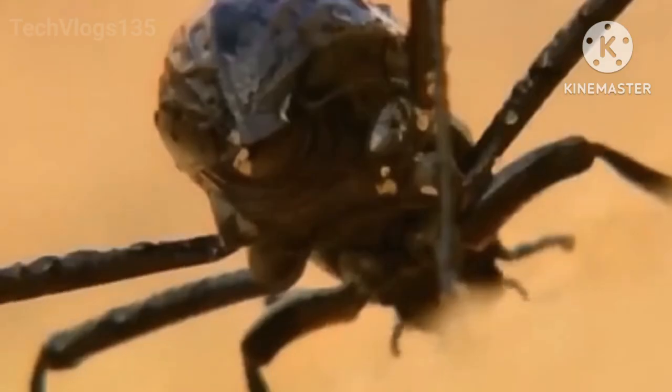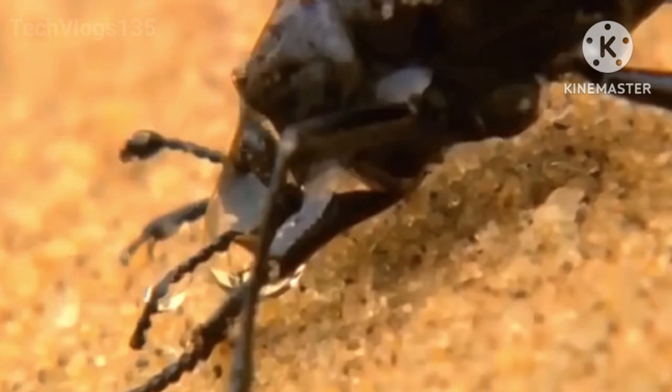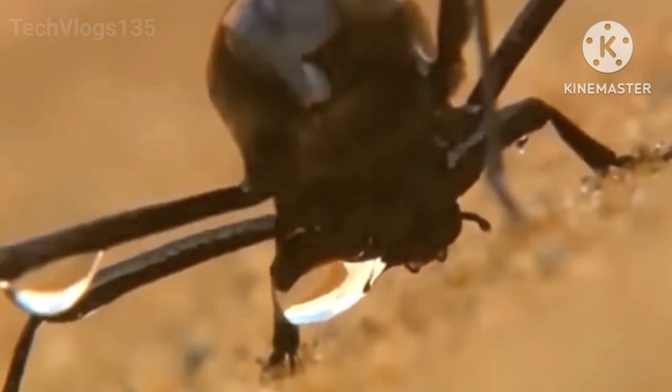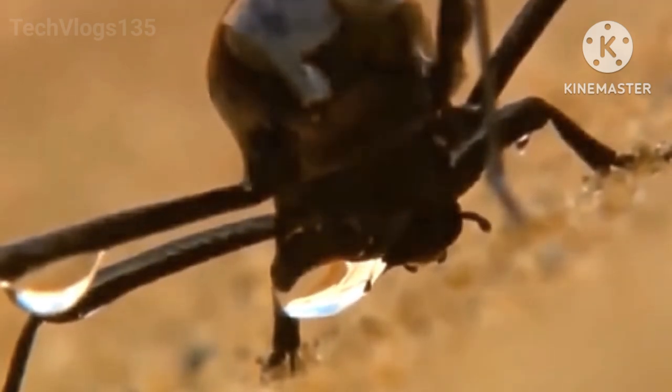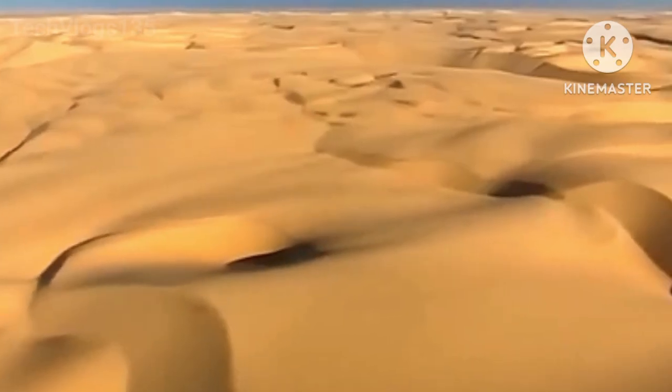Even the tiniest traces of dampness in the air condense on its carapace. In time, a drop forms, which then flows directly into the beetle's mouth. This way of life limits the distribution of desert beetles to those parts of the desert that see fog. But where does the fog come from?